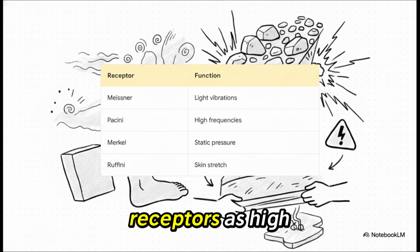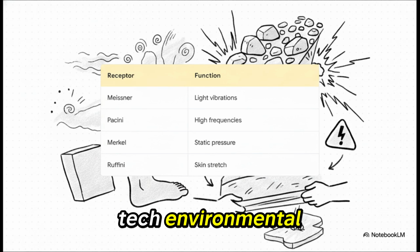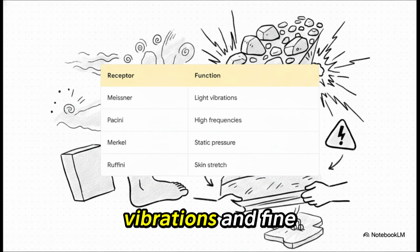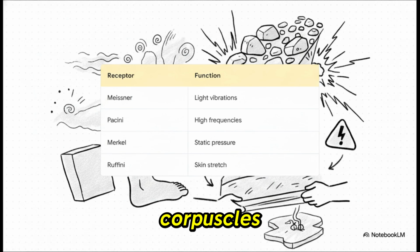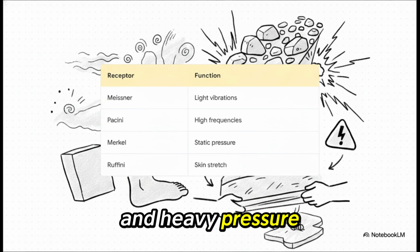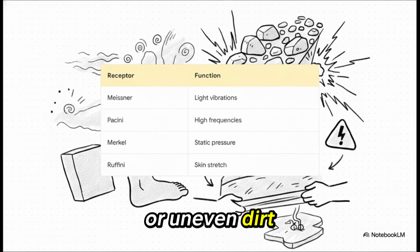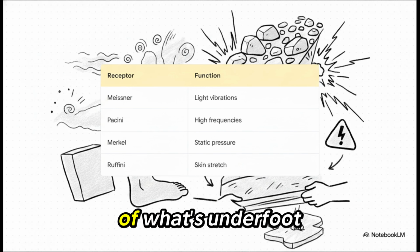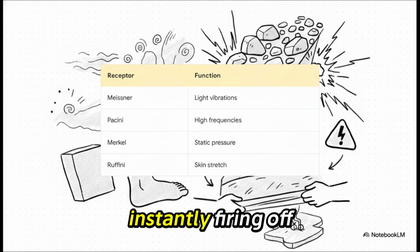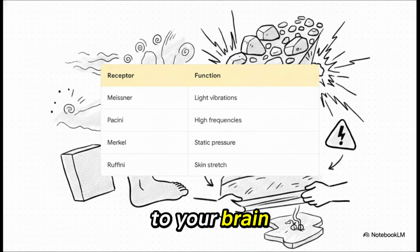You can really think of these receptors as high-tech environmental tactile sensors. You've got Meissner corpuscles catching light vibrations and fine textures, then the Pacini corpuscles, which run a bit deeper, detecting high frequencies and heavy pressure from things like rocks or uneven dirt. Merkel discs measure static pressure, so you instinctively understand the shape of what's underfoot. And Ruffini endings? They detect skin stretch, instantly firing off a warning signal to your brain if your foot even begins to slip on a patch of ice.